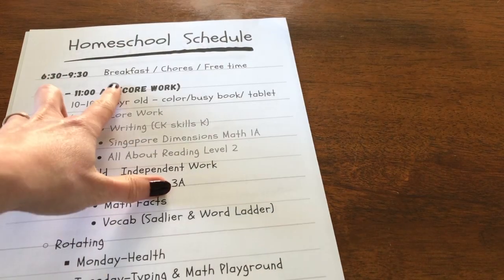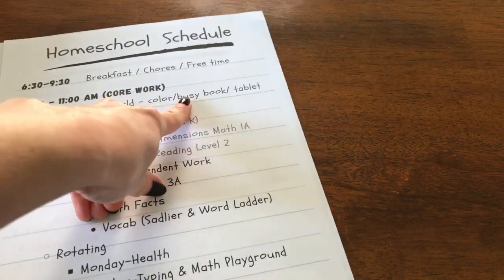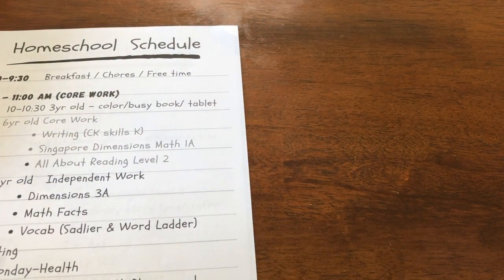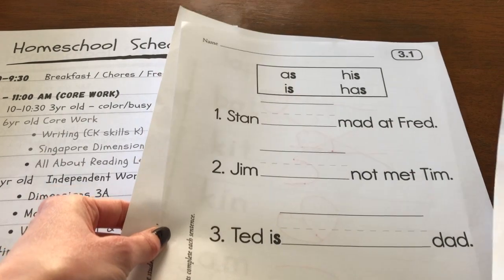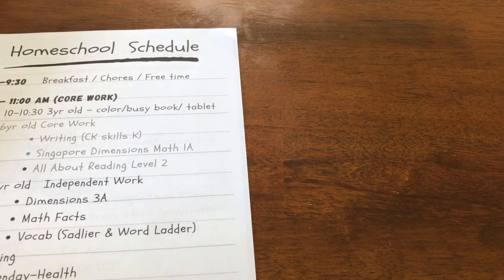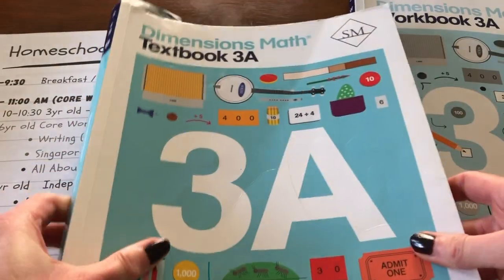So now what I'm going to do, you could totally stop watching the video now. I've shown you my schedule, I've shown you what we did, but I'm going to show you a quick overview of kind of what those things look like. All right, so we're going to start here. You've obviously seen my 3-year-old's busy book, so now my 6-year-old's core work. Like I said before, she will pick one of these to do while I'm working with my oldest on her math. So my oldest's math, super quick.